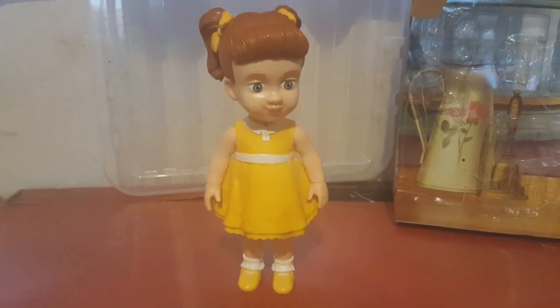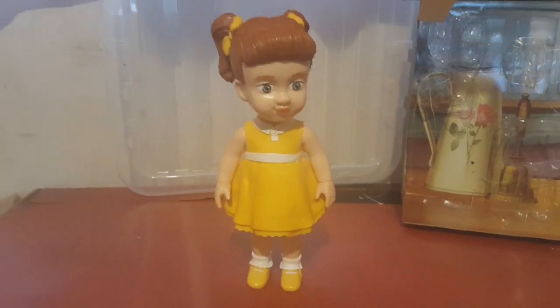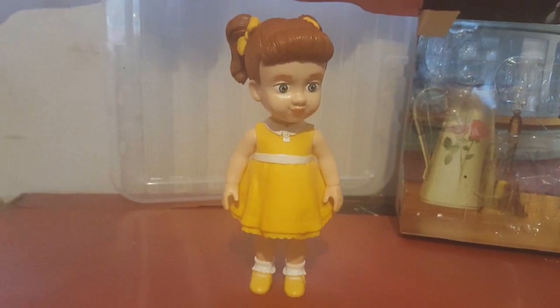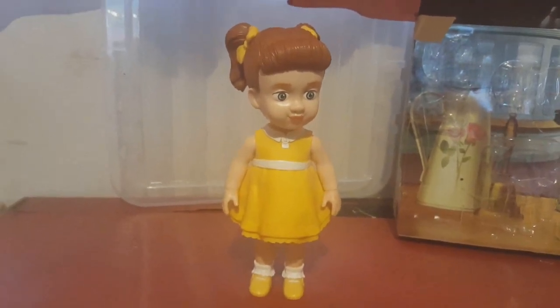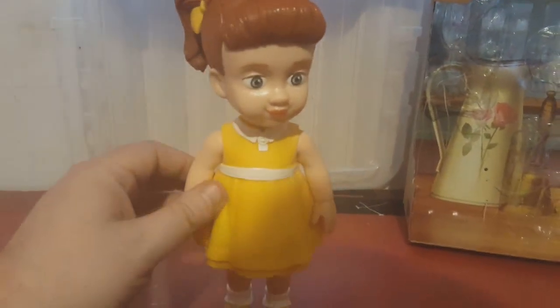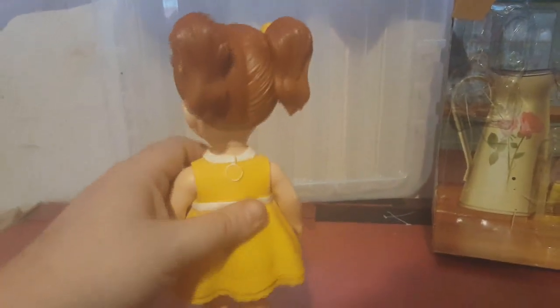So next up, it's Gabby. Now, as I've said previously, I have absolutely no idea what's going on in Toy Story 4. I've avoided spoilers, but I think I recall somebody on Twitter or Reddit or somewhere saying that Gabby is the villain of the film. Now, this figure is totally solid, I'm telling you.